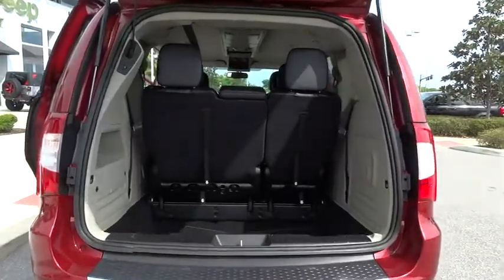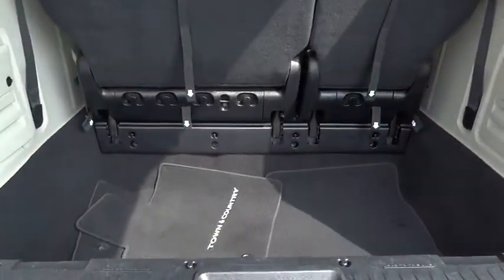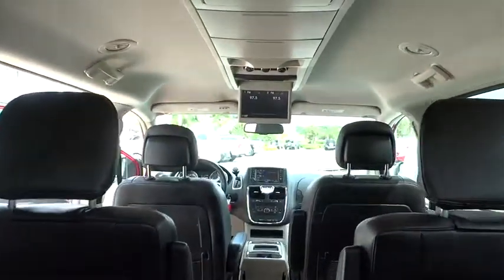Seat 7 comfortably and choose from Stow 'n Go seating or the innovative Swivel 'n Go seating, and is priced below $30,000. This vehicle has less than 20,000 miles.